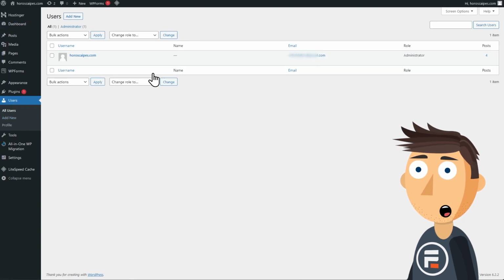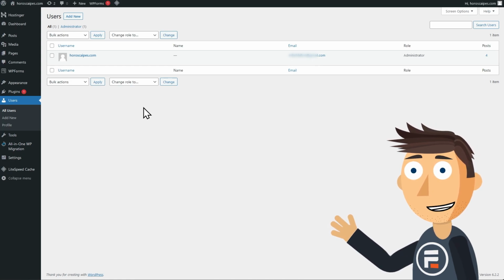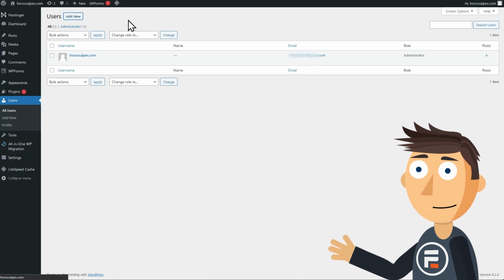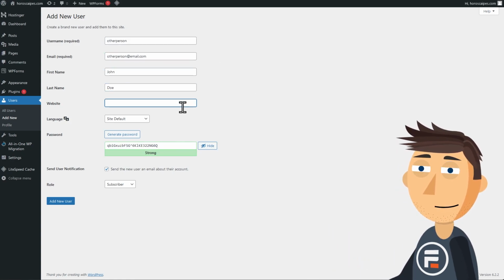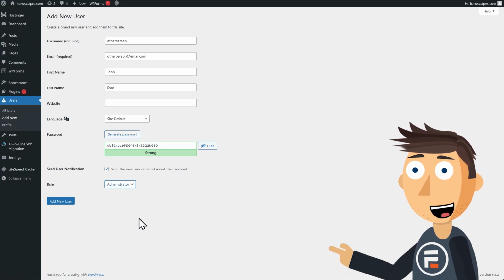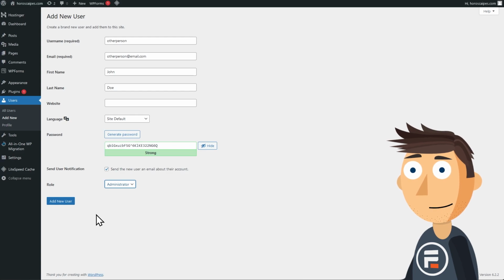You'll be the first and only user so far. If you want to let somebody else manage your site, but you still want control over your domain and hosting, then doing this install yourself was a great idea. You just need to add this other person as an admin user. Click Add New, and then put in their info. For role, choose Administrator. Then click Add New User. They'll get an email with all of this info they need to log in.